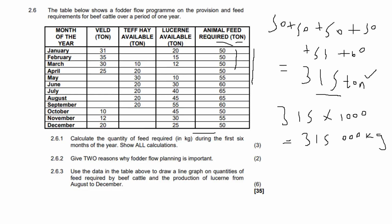Give two reasons why feed flow planning is important. Because it allows us to safely use our resources. That's the first point you can say. It also allows us to ensure a positive margin over the feed cost. That's the second point. Also, it allows us to meet animal feed requirements. So those are the three points you can say.